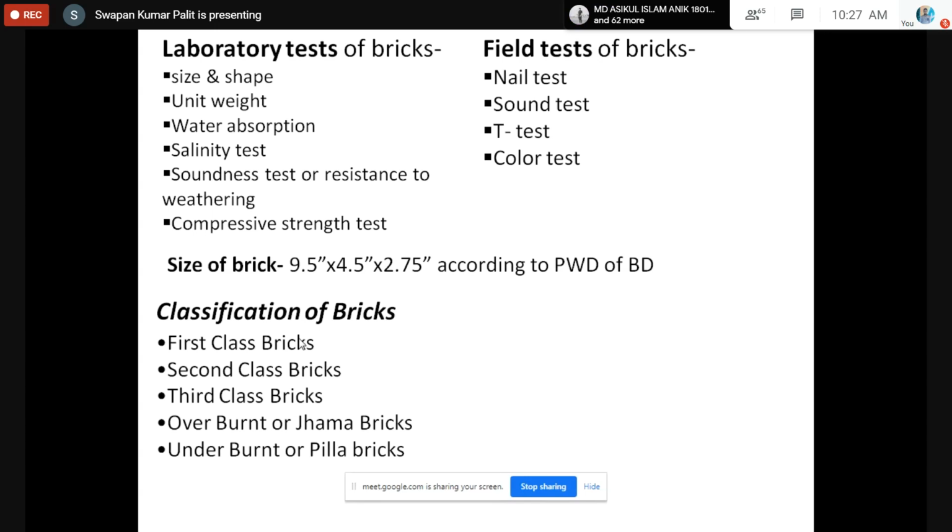Okay, so you know about the standard size of brick. I have written here, you can see on the screen, 9.5 inch, 4.5 inch, 2.75 inch, according to PWD of Bangladesh. PWD, full name? Anybody? Public Works Department. Yes. So why has this size been standardized? Can you tell me?